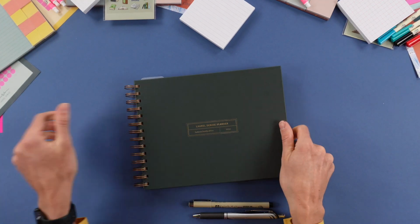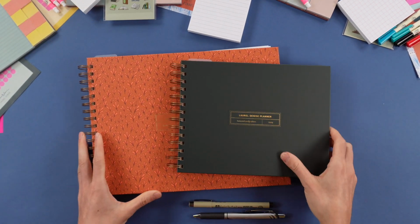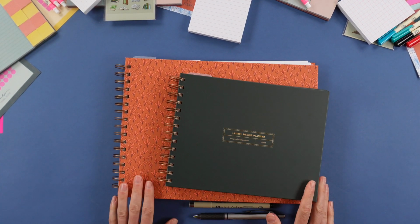All right, I think that's it. Yes, thank you so much. These are great spreads. Thanks, y'all. I'm really excited for your planning year ahead.